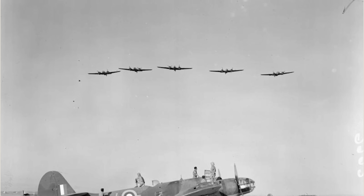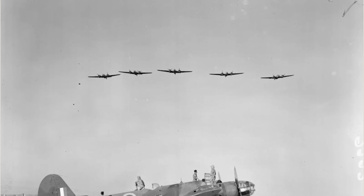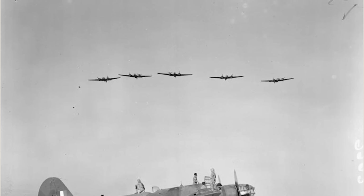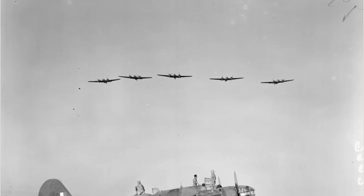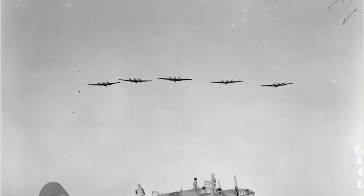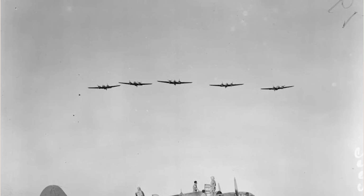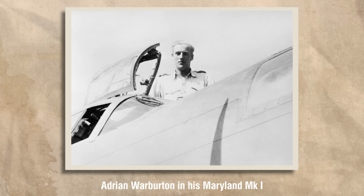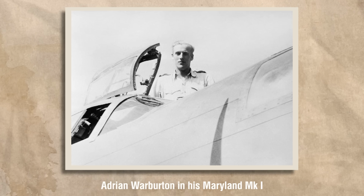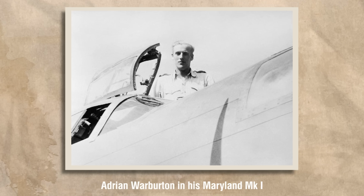From that date, the Maryland would see regular frontline service over the next 2 years, being flown by both the Royal Air Force and the South African Air Force. More often than not, it would be operated as a long-range armed reconnaissance aircraft rather than as a bomber. Indeed, the first unit to fly it in the Mediterranean, 431 Flight, based out of Malta, achieved some of the type's greatest exploits. Many of these involved one Wing Commander Adrian Warburton, though at the time he had not yet achieved this lofty rank. When first assigned to 431 Flight, Pilot Officer Warburton had a poor reputation for flying twin-engine aircraft, and a nasty tendency to ground loop anything.